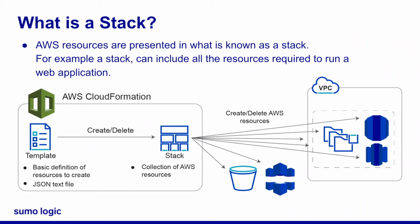All the resources in a stack are defined by the stack's AWS CloudFormation template. A stack, for instance, can include all the resources required to run a web application, such as the web server, a database, and networking rules. If you no longer require that web application, you can simply delete the stack and all the related resources are deleted as well.